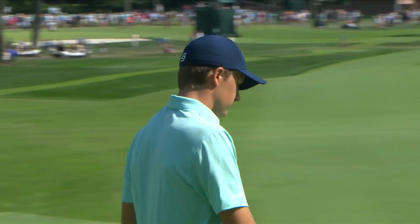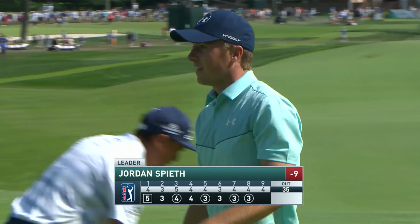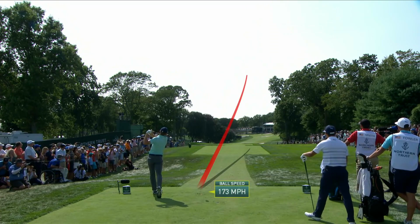Well, he got on a roll yesterday, made 5 birdies in a row. You're going to get in that sense that he could do it again. He's had 4 in the last 6 holes. He's set up to take on the right fairway bunker. 298 covers all of that.